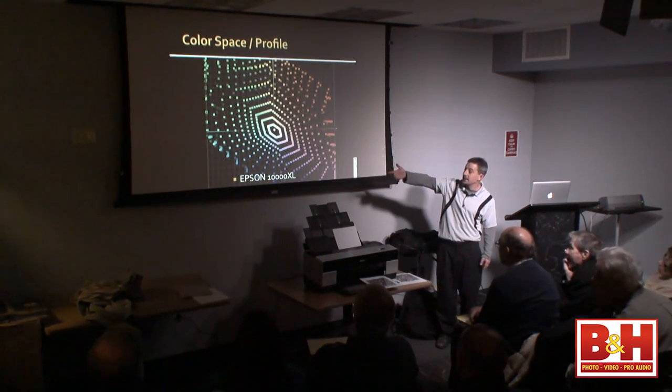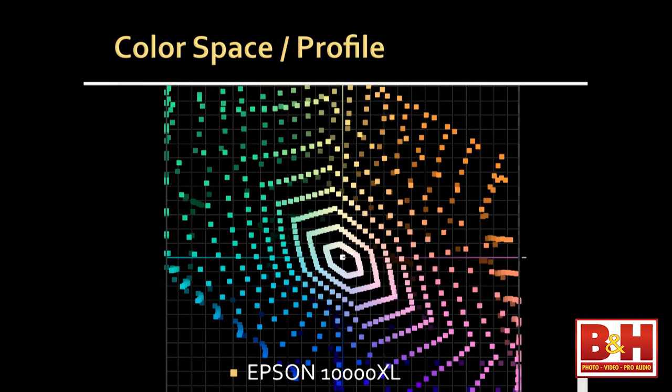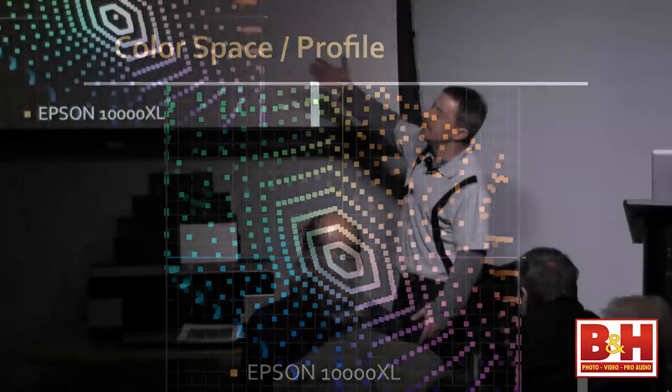So here's my Epson 10,000 XL. This is a scanner that I have at home. Guess what? It's pretty close to ProPhoto RGB. But if my image doesn't exist out in this realm down here, then I don't need to use that space.